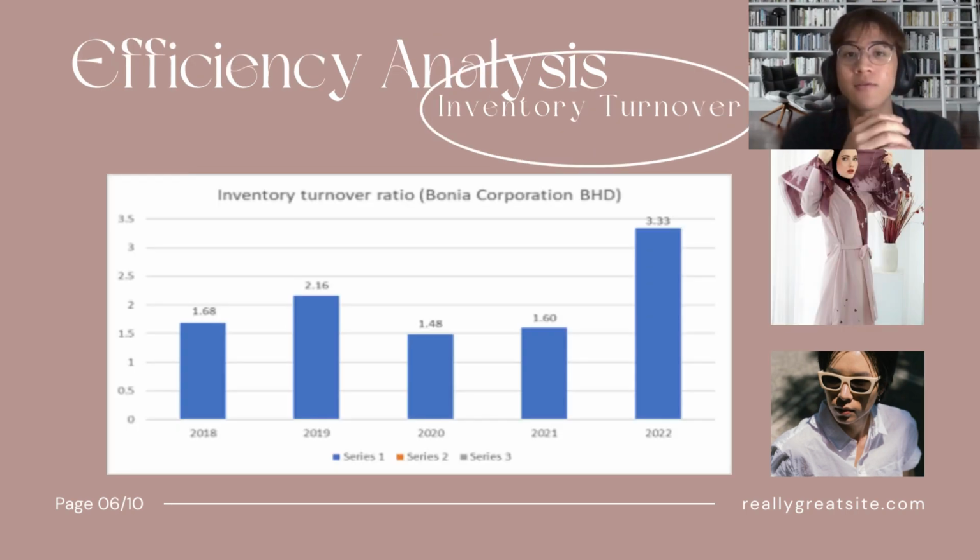Now, let's delve into the inventory turnover, which measures the efficiency of a company's inventory management. The graph explicitly illustrates Bonia Corporation Berhad's inventory turnover ratio over a 5-year timeline. This ratio evaluates the duration between the acquisition of inventory by the company and its subsequent sale. It's a key indicator of efficiency in inventory management.